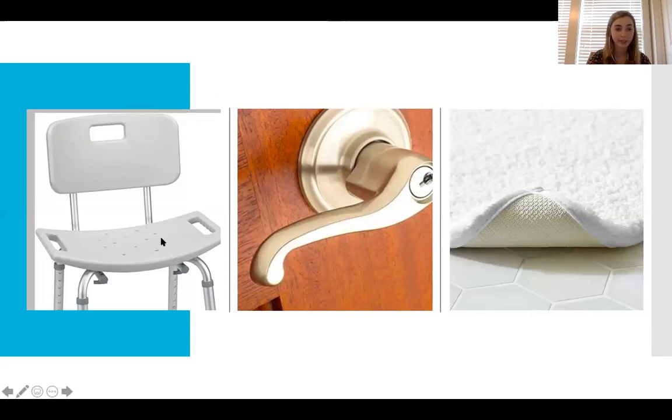So here's an example of a shower seat. And here are the doorknobs I was talking about. These ones add a little bit more stability, something to hold on to and support you. And then there is an example of a rubber-backed bath mat.